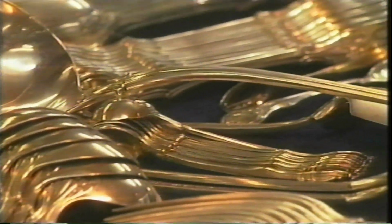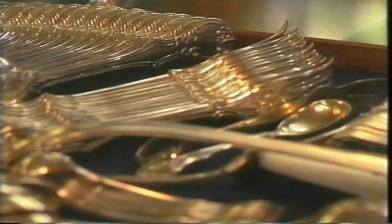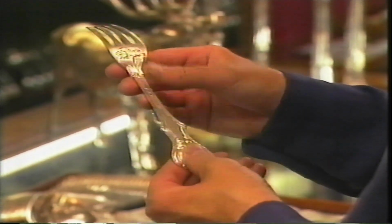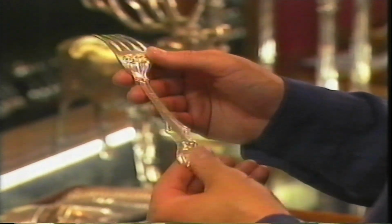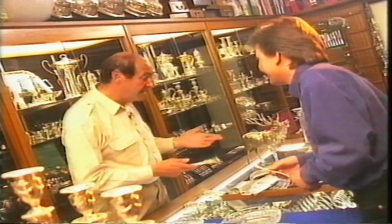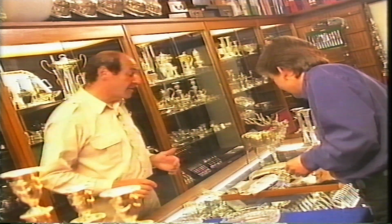Now, this is rare because not only is it so crisp and in perfect condition, but it's also a set for 24 people. Although you may not think that there are many people who want that number of place settings, in fact, there are far more than the supply would be able to cater for. It's going to be very expensive. And of course, it's a hand-forged, beautiful quality set. This is going to retail at about £30,000 for 24 people.